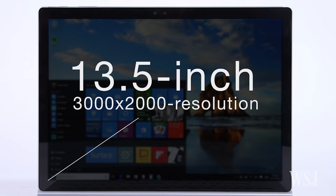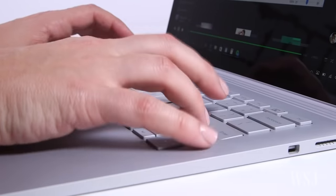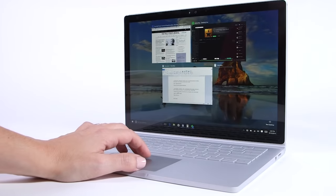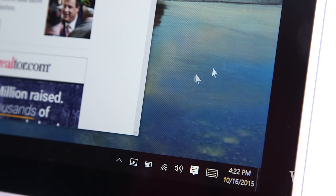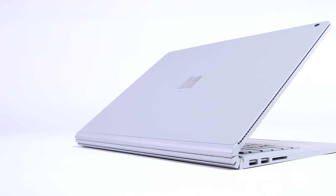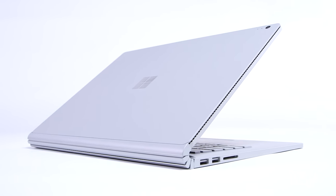The pixel-packed screen is beautiful. The keyboard is very comfortable, and most of the time, the glass trackpad works great. Periodically, though, the cursor does get stuck. Everything was going amazing. I was almost ready to call the Surface Book the perfect Windows laptop.